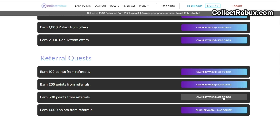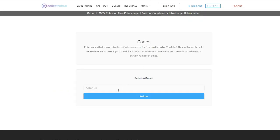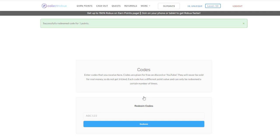You can convert the points you have accumulated on the site to Robux in a very short time. Let's use our code now. You can earn free Robux on the site using this code.